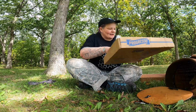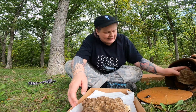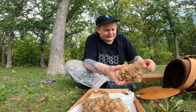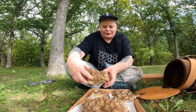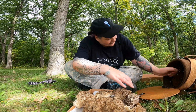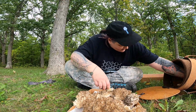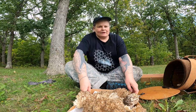Well, we had a great day in the woods. Time to unpack the treasures. Gorgeous Maitake everywhere. Lots of pieces. Lots of delicious pieces. Do some field cleaning. More Maitake. I like this dark baby one. The little pieces. So we're loaded with Maitake.